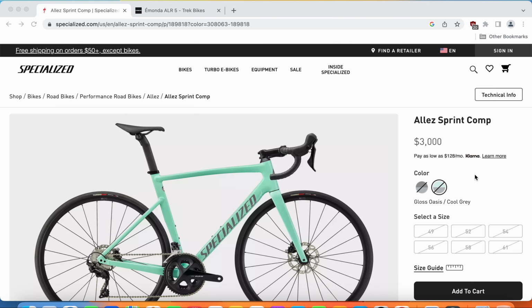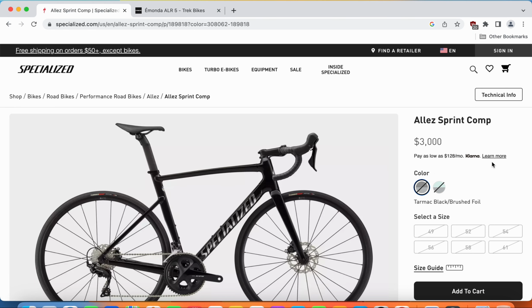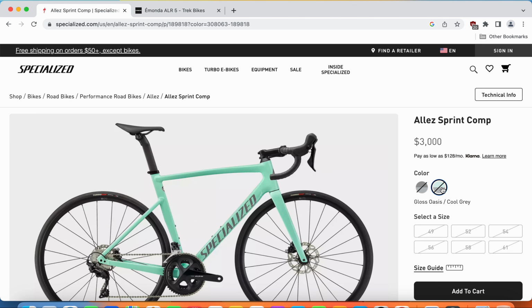When it comes to the paint scheme, there are two paint schemes on offer. One is this very classical, totally blacked out with a hint of silver, and then in my opinion there's this beautiful metallic light green with a hint of silver. Absolutely, this would be the paint scheme I would go for if I'm in the market for buying this bike.